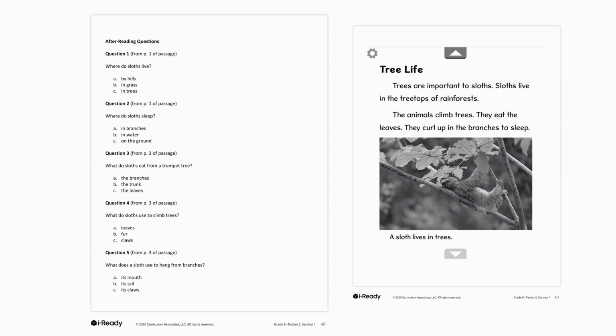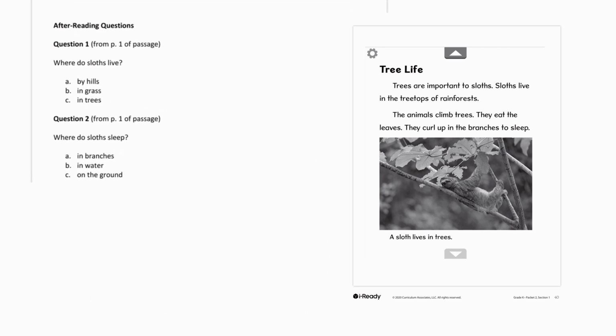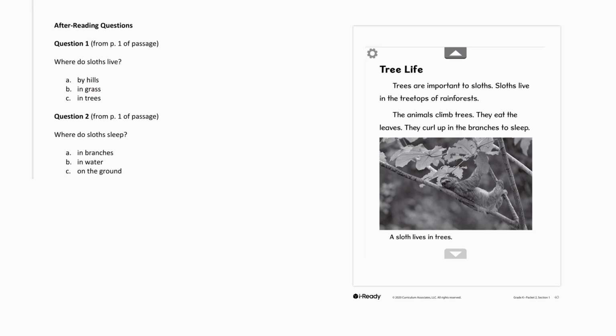Let's look at the first two questions. The answers to both of these can be found on the first page of our text. Let's read the question and answer choices, then reread our text, study the picture, and reread the caption to find the answers. Question 1 asks, where do sloths live? By hills, in grass, or in trees?